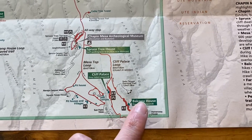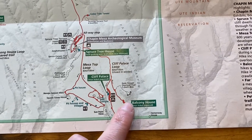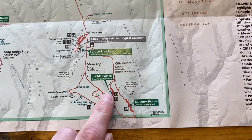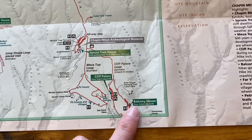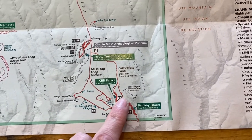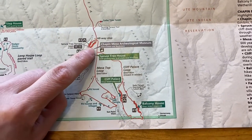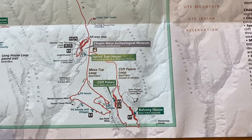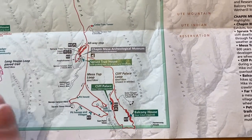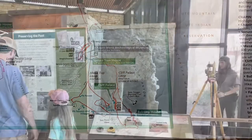We actually were able to do our Balcony House tour, and then we did an hour break between the two tours, made our way over, and then parked at Cliff Palace and did the tour over here. So we were able to do them back to back at the same time in the loop. And then come back up, and this archaeological museum is really cool. There's a lot of information, great stuff if you're wanting to educate your kids about the area and the things here, and I'll show you video for that as well. So let's get started with the actual video.